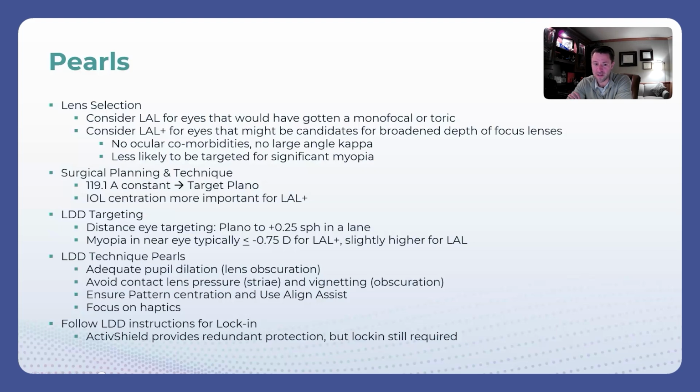Our LDD targeting, our distance eye is always going to be plano. Keep in mind, especially if you're refracting in a short lane, that we sometimes can be a little bit over minus. So being a little plus is not a problem. If you end up at -1/4 in your short lane, in the real world, that behaves like -1/4 to -1/2. So you tend to be more myopic than we expect. So if you're plano or even on the plus side, that's not a bad thing. Those patients are usually more comfortable with their distance visual acuity.